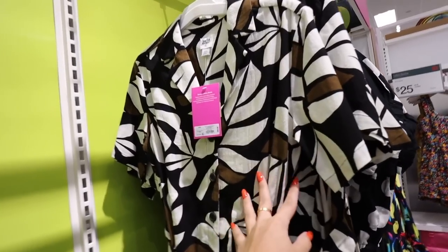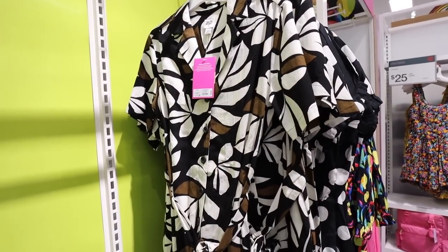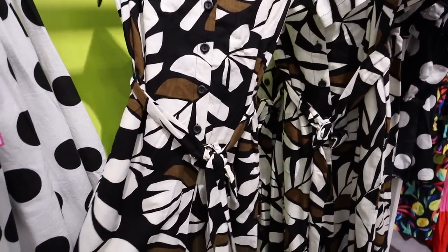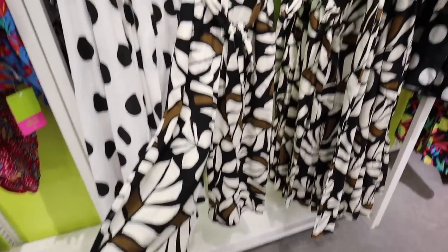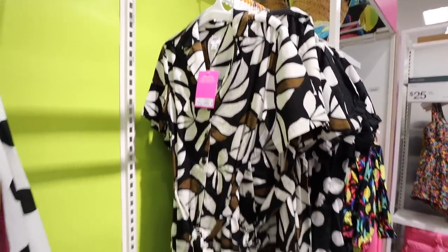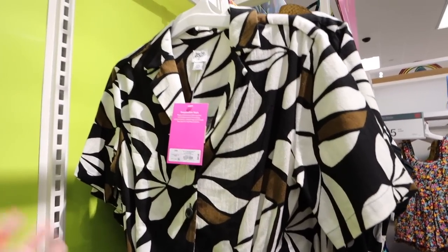I love the pattern. It's that Monstera leafy pattern, but in all neutral. So black, browns, and whites. It does have a tie, so you can cinch in the waist. Oh my God. It's not a dress, it's a jumpsuit. Oh, that is cute. I like it even more now that it's a jumpsuit. That is so fun. This one is $40.